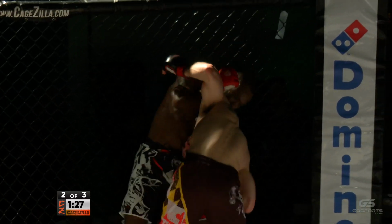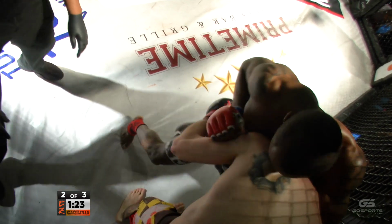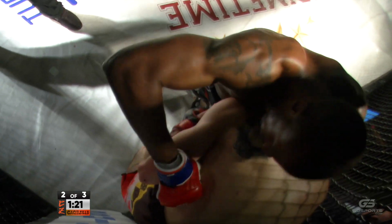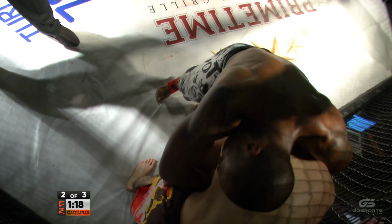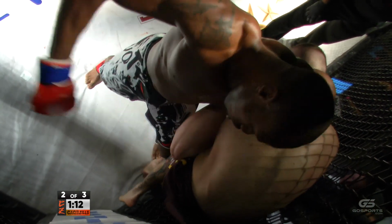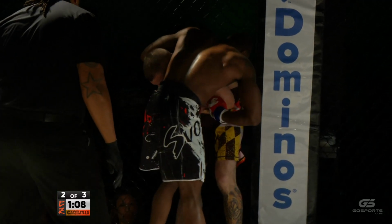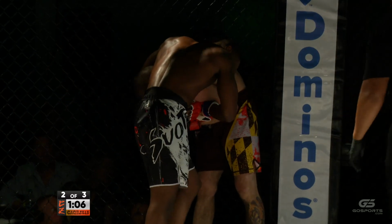Both fighters right here in front of our table. Unorthodox looking. Yeah, he's got it, but as you can tell, first time in the cage. It was almost like a face crank, but from a guillotine, standing guillotine position. And Tyler has no answer right now. He didn't look like he liked that. He needs to spin out of there and get back out to the middle.